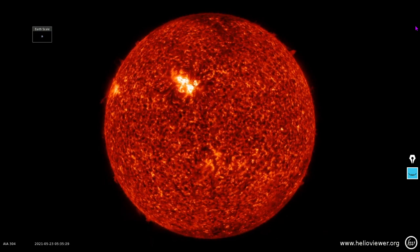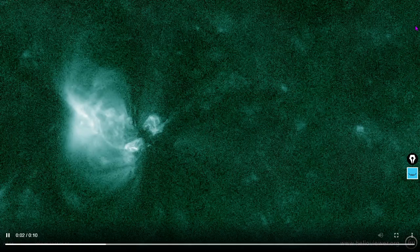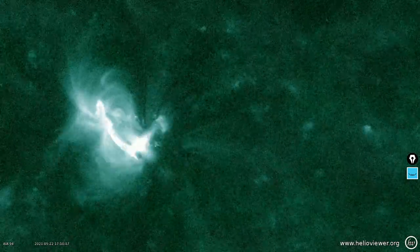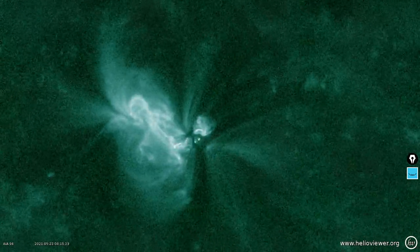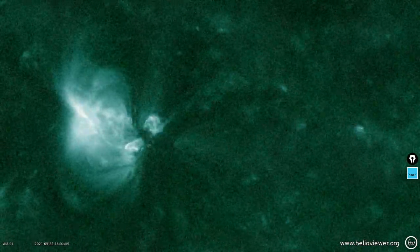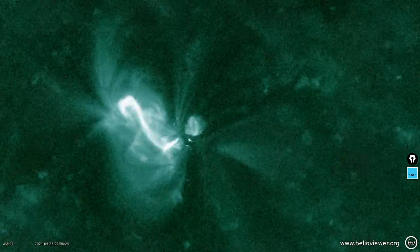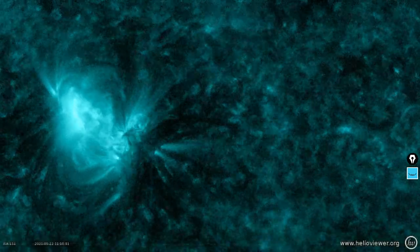Again, don't forget to check out our video from yesterday, the Daily Space Weather Supplemental, the initial analysis of the coronal mass ejections. There have been 4 of them, and they're mainly associated with this sunspot here, sunspot 2824. Here it is in 94 angstroms, one of the 2 highest temporal resolution wavelengths from the SDO. And here's the other highest temporal resolution wavelength, 131 angstroms. We'll close the video out with that.